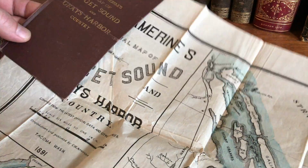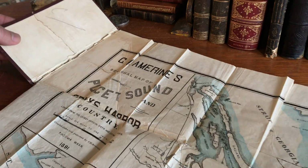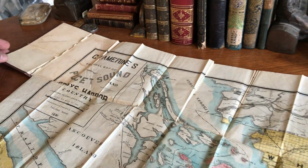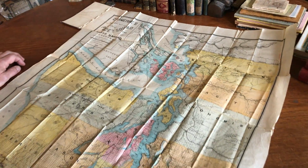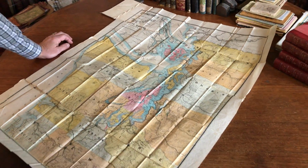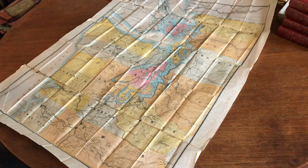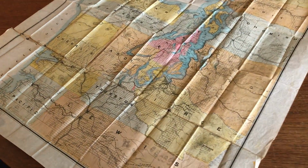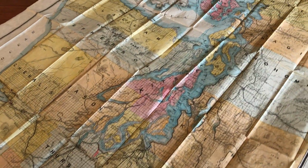Brian DiMambro here. We're looking now at a very scarce late 19th century lithograph map with full, beautiful original hand color. This map was published in Tacoma, Washington, 1891, but it was printed in San Francisco by Britton and Ray.